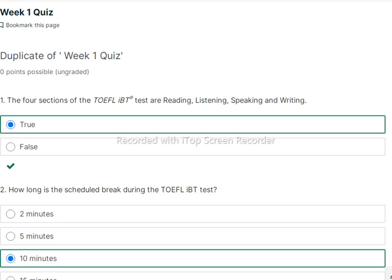And I must tell you about the score. We have a score between 0 and 120. We can get, for example, 80, 50, 100, 110, 111, or when we complete all the questions correctly, we will get a 120 score. It's very great. Okay. After this part, we have a quiz. We will finish this week and go to the second week.